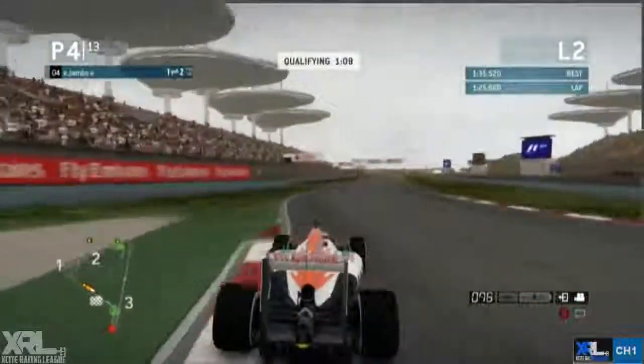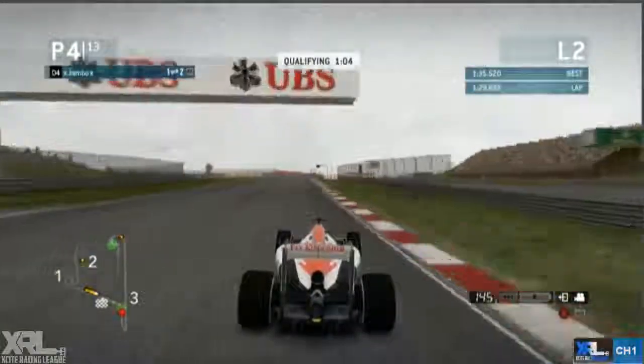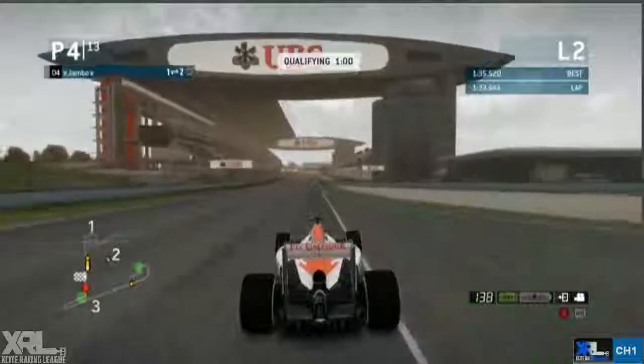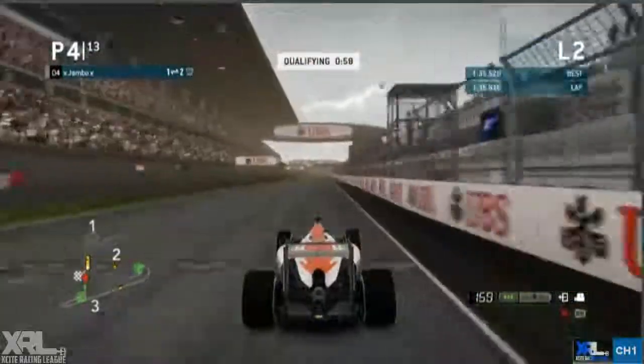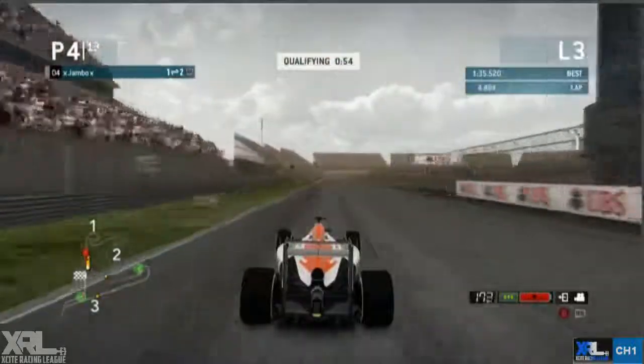Just because he can. I think Balasecki is going to be the obvious choice for those two races. More than likely Balasecki, but then again, you never know. They might pull Hulkenberg through as an early release. Jambo does not improve on his time, he stays P4.